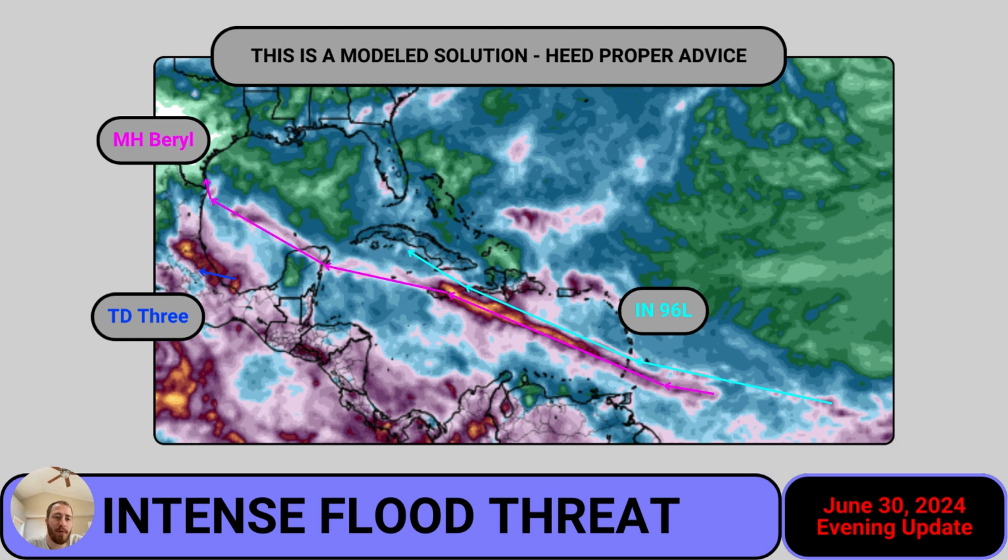TD3, of course, you see in the darker blue, making its way into Mexico. And again, by the time we get to the darker red, purple numbers, and particularly when we get to those yellow numbers, that's when we really start to get concerned for heavy flooding. And so again, our friend Beryl, going across the Lesser Antilles, in particular the Grenadine Islands, near Jamaica, and then over the Yucatan Peninsula. On this model, it keeps it relatively strong because it all kind of grazes the Yucatan, and then up, and it almost parallels.